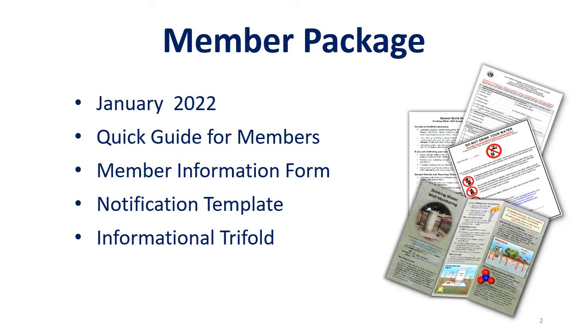In January of 2022, members will receive an outreach package by mail. The package will include a quick reference guide for members, a drinking water well member information form, a notification template, and an informational trifold.